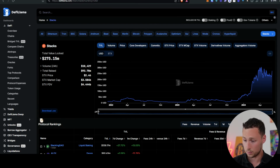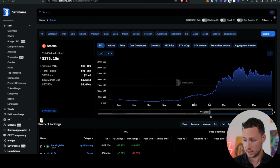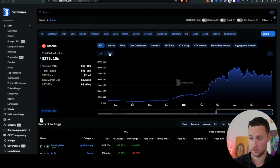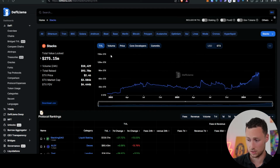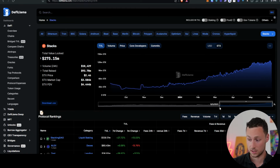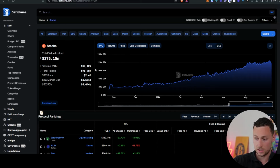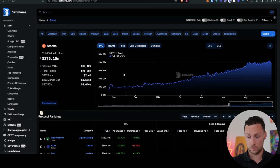And it's been gaining pretty good traction over the past year. If you look at the total value locked in the Stacks DeFi ecosystem, it's grown from around $64 million at the start of this year to $275 million today. And this is when you include liquid staked Stacks. And because the price of Stacks has also gone up during that time period, it's important to also look at this TVL in terms of the STX token. And you can see that this growth trend is actually even more clear, where it's grown from around 42 million Stacks at the end of 2023 to around 110, 120 million STX tokens today. So nearly a 3x in terms of the amount of STX that has actually moved into their DeFi ecosystem.